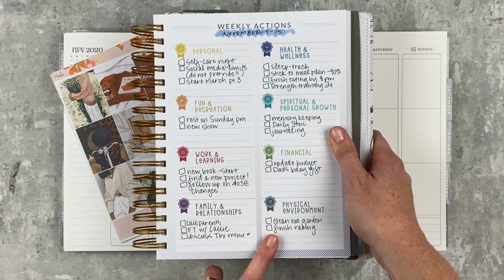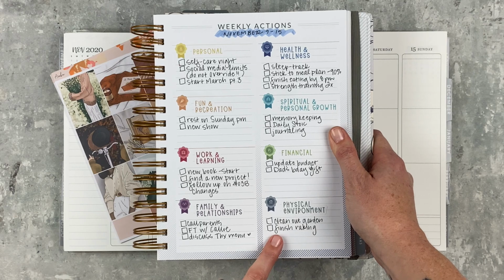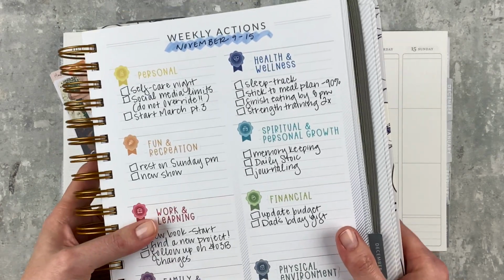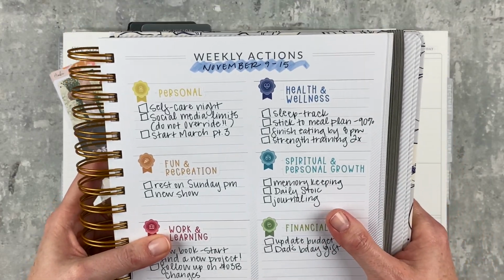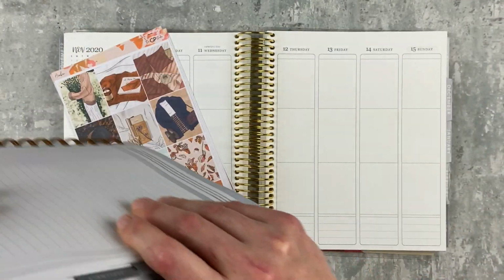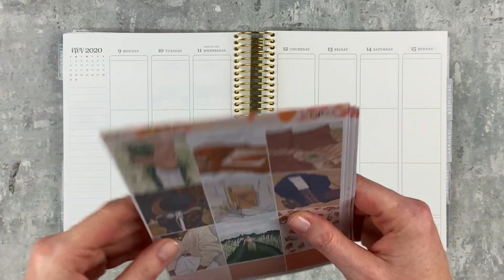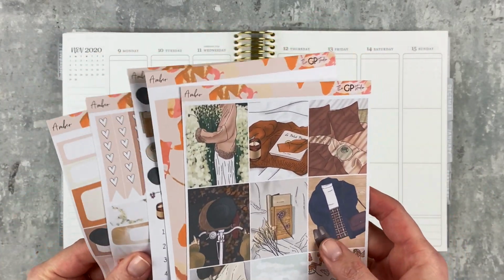And then these are just things that I'm finishing from last week, some outside chores that I couldn't get done because of the weather, but hopefully this week that will happen. So hopefully a productive week this week. I am really looking forward to using this kit. I think it's gorgeous. So let's get started.